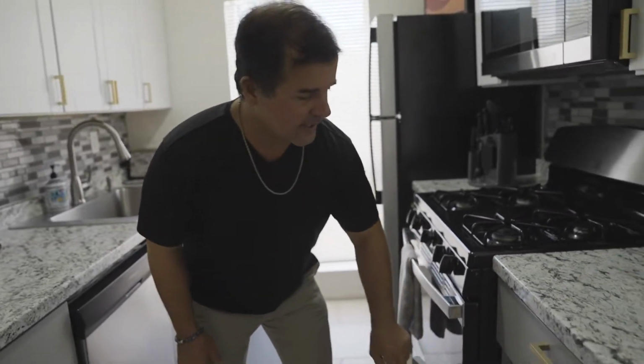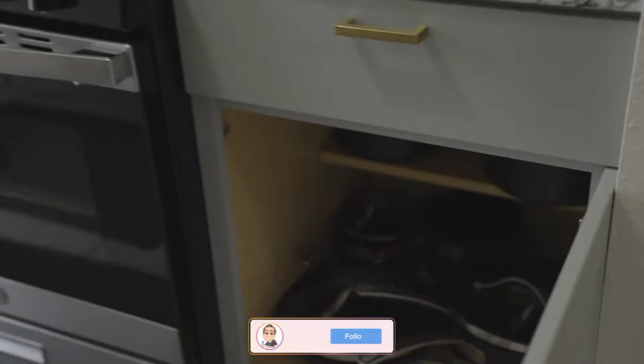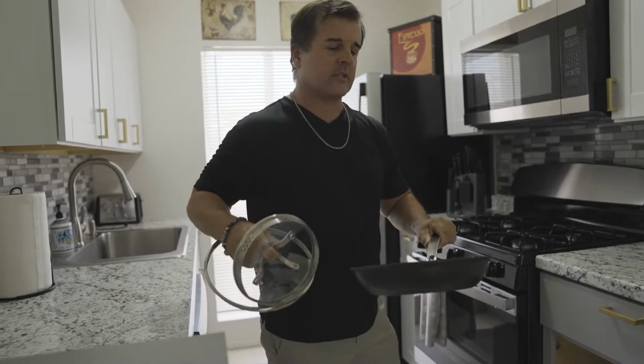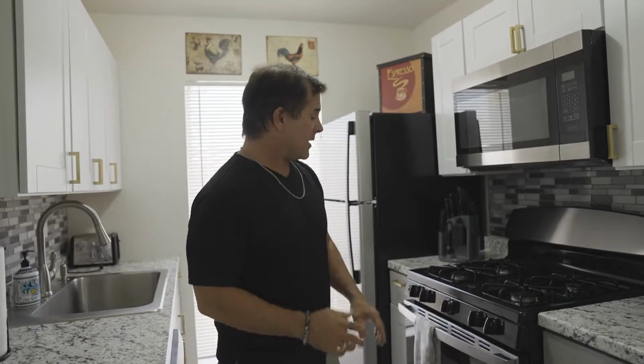Down below here, guys, we have all our heavy duty pots and pans. Spend a little extra money, guys. Don't skimp on your pots and pans. I love these heavy ones. So they're very heavy and they will last you forever. This set cost me $300. So that's where all the pots and pans are.